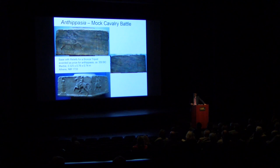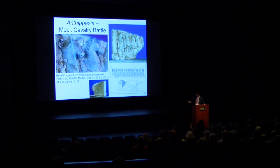And what happened in that event is that each of the 10 tribes of ancient Athens would bring out their cavalry regiments, 5 on this side and 5 on that side, and they would converge on one another. You get a better sense of it from this monument, which is broken, right? We have this part. All this is reconstructed. And the reason there's a lion here is because the tribe that won is called Leontes, the tribe of Leo, which relates obviously to the lion.